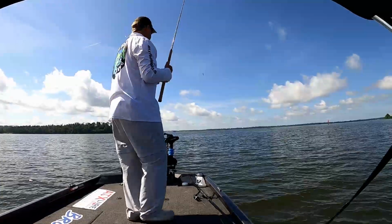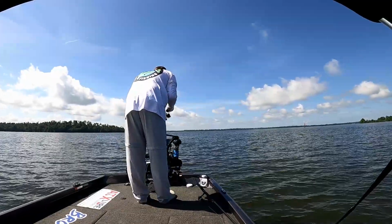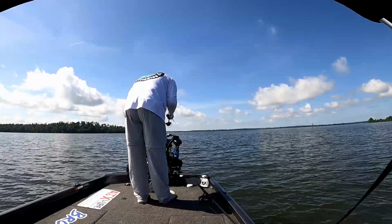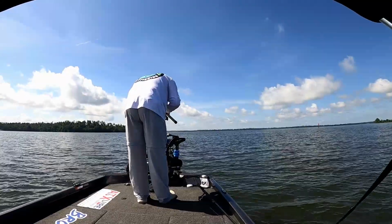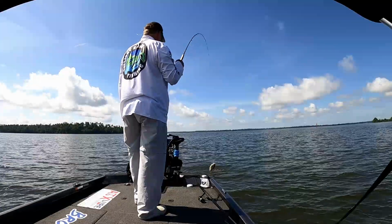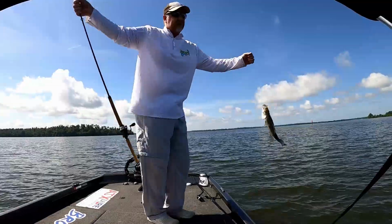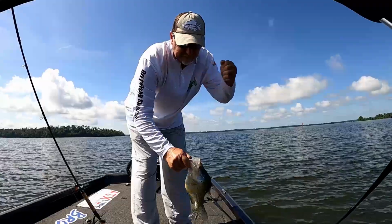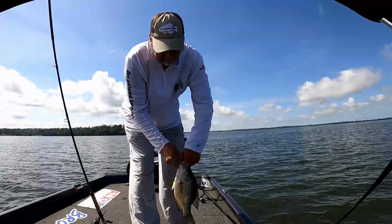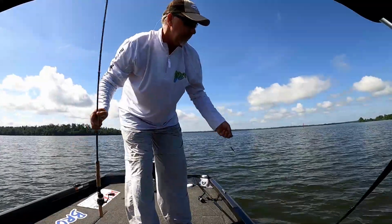Crappie moving out to the edge of deep water. Missed him. There it is again. That was better. Ooh, jumper. Nice fish there. That's getting more up in the range. Boys, old fish on Seminole got some big old mouths on them. Maybe they have to eat bigger shad out here. Nice crappie. Beautiful fish. Well, they sure look healthy after the spawn. Don't look beat up at all.